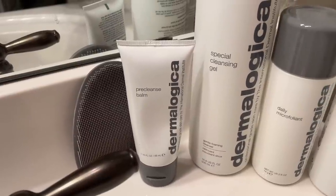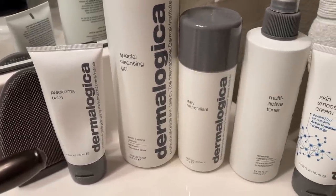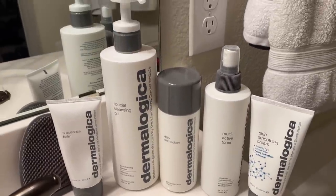So I'm just gonna show you the product. I'll hold it up and show you what I'm using. I'll overlay footage here of kind of the whole thing. So first I do a pre-cleanse balm and then do the special cleansing gel, then the daily microfoliant. I only do that in the morning, and then the toner, and then the skin smoothing cream.